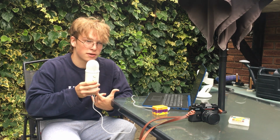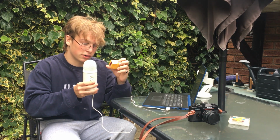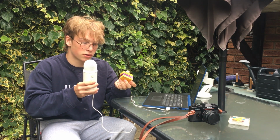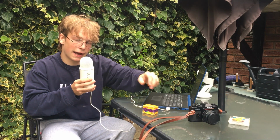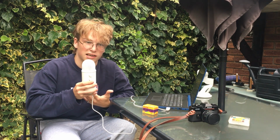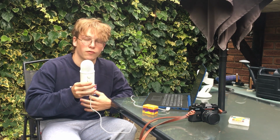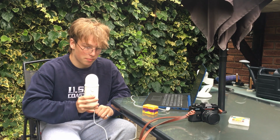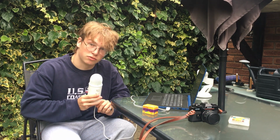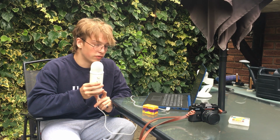So what that means is, say this film was rated at 200 ISO on the box, however I rated it at 50, because as it gets older the film itself gets less sensitive, so you need to overexpose it a bit more. But I was actually generally quite pleased with how the film came out.